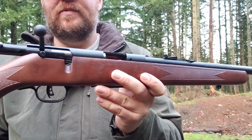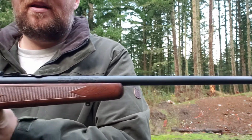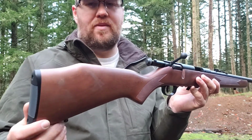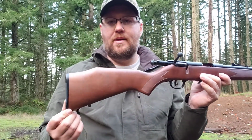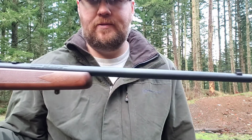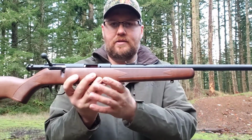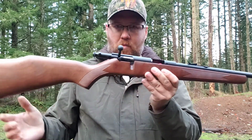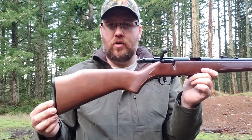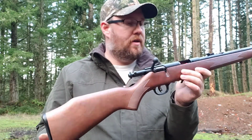Yeah. Savage makes some decent stuff. I like it. I picked it up for $265, something like that, at one of the local shops. And bought it brand new, of course, at that price. But I need to get a sling for it if I want to hunt with it. Enjoyable little rifle to shoot. What else can I tell you about it?